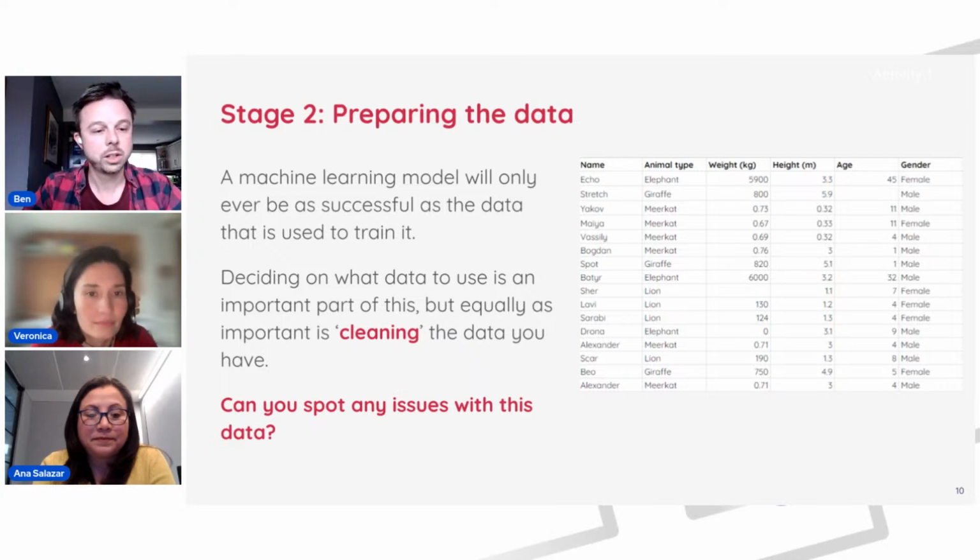And I think with machine learning models, it's important to also understand that when we take data, it's very rarely going to be at a stage where we can just use it to train a machine learning model without doing some kind of preparation to it beforehand. So as you can see on screen here, we've got this data set of some animals in a zoo.